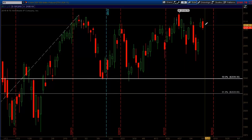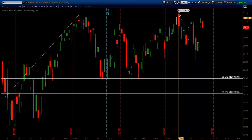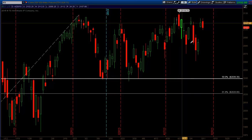So the key levels that we always talk about that we'll be looking at to break are a break of lows on the ES down here at 2060s or a break of highs at 2120s. So those are our two lines in the sand.